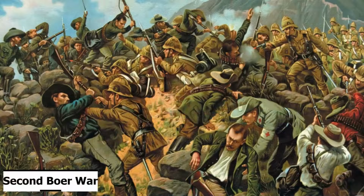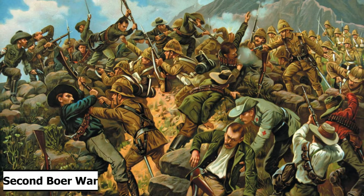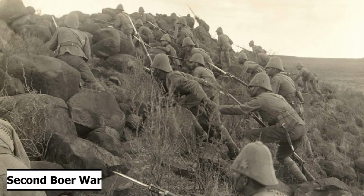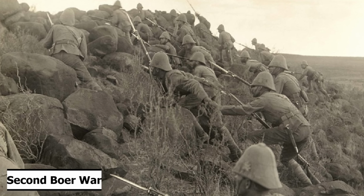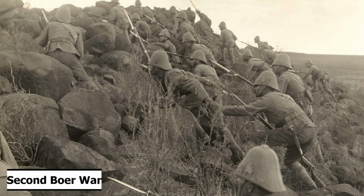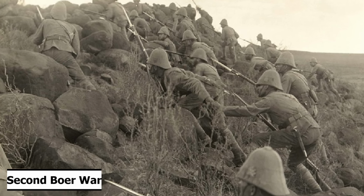The Second Boer War broke out in 1899 and would end in 1902, and Teutonic and her sister would participate. This war was a conflict fought between the British Empire and the two Boer republics, the South African Republic and the Orange Free State, over the empire's influence in southern Africa. In the end, the British Empire would win, ending in the Treaty of Vereeniging on May 31st, 1902.